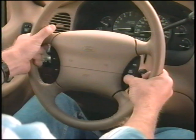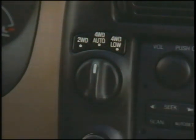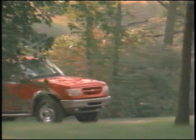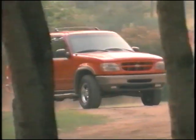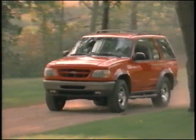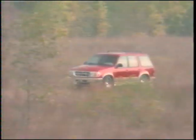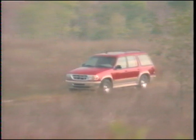If you ordered your Explorer with Control Trac four-wheel drive, you'll experience state-of-the-art 4x4 technology. You have 3 driving modes that you can operate in. Selecting the four-wheel auto mode provides the most versatility. This mode sends power to the rear axle and instantaneously modulates power to the front axle when increased traction is needed. Similar to an anti-lock brake system, the four-wheel auto mode uses an onboard computer and electronic sensors to determine the need for four-wheel drive.